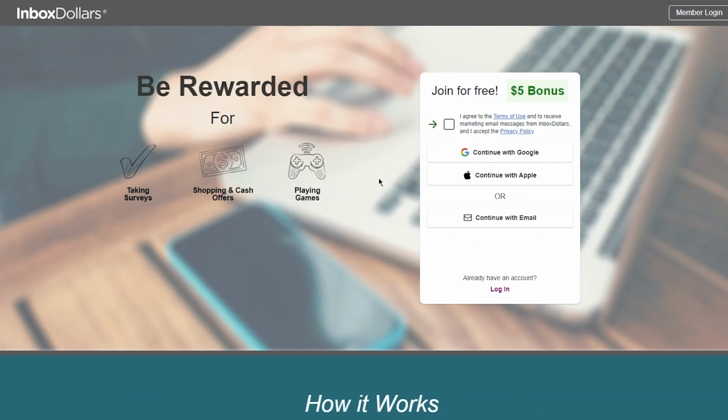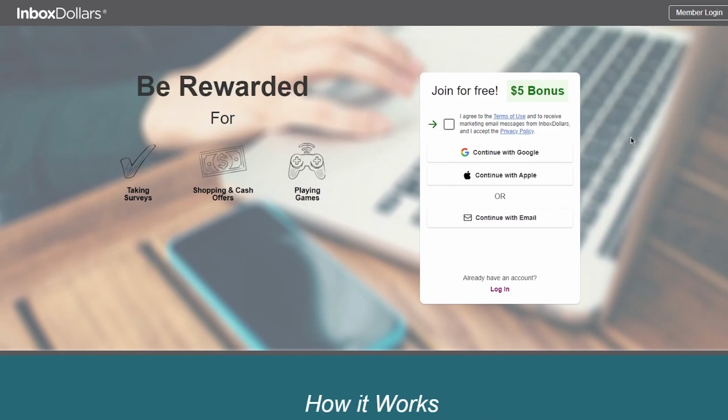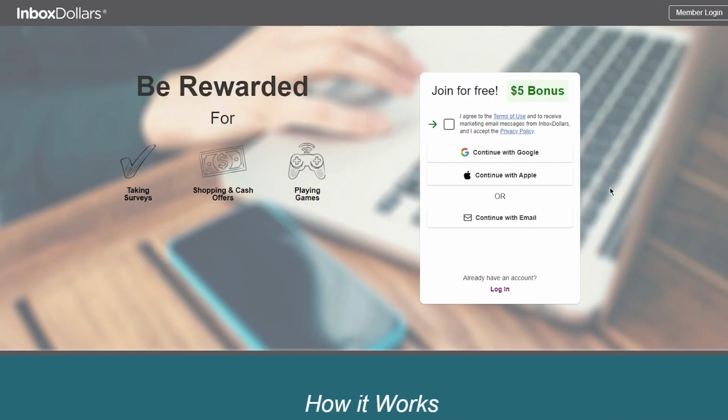The fifth way to earn money is by redeeming coupon codes. So Inboxdollars offers printable coupons that you can redeem at participating stores, saving you a lot of money on all of your purchases. Number 6, you can also go with the different sign-up offers that you have. So you can sign up with special offers and free trials through Inboxdollars, and you can earn cash rewards. It's an additional way of making a lot of money. And number 7 is basically earning from your receipts. So you can earn cash by allowing receipt scanning apps in Inboxdollars, allowing you to earn cash back by scanning your receipt from grocery stores, restaurants, and a whole lot more.